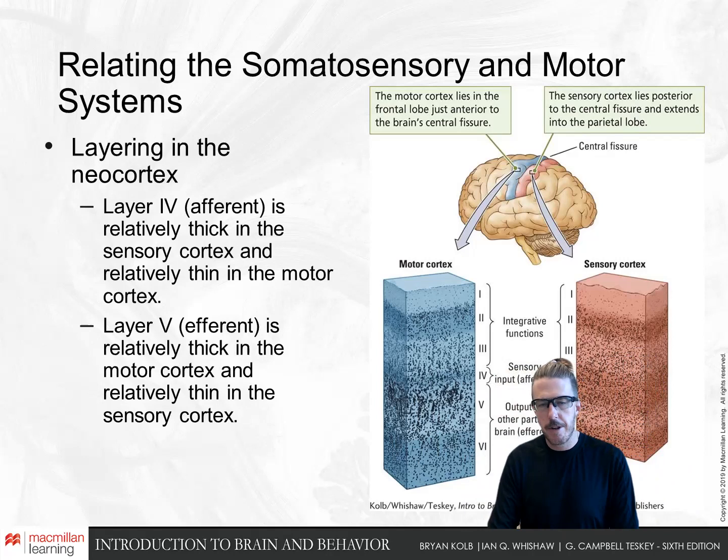We've seen in chapter 2 and in your past classes that the motor cortex is just anterior to this central fissure, and the sensory cortex is just posterior to that central fissure.